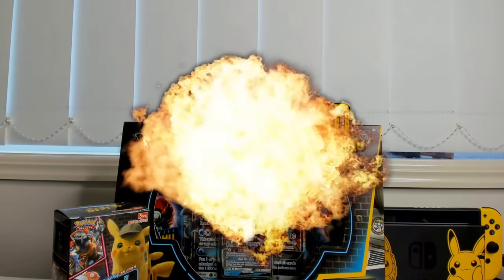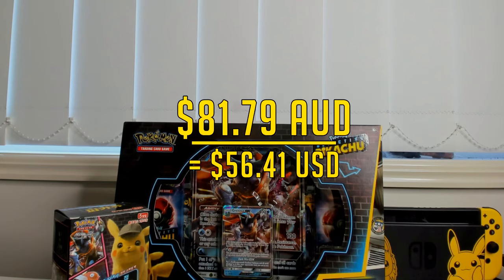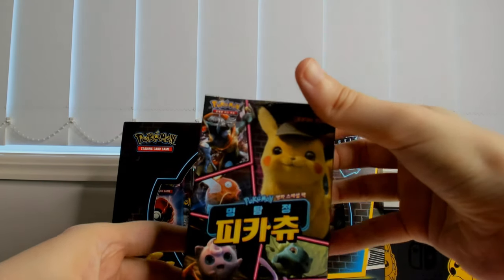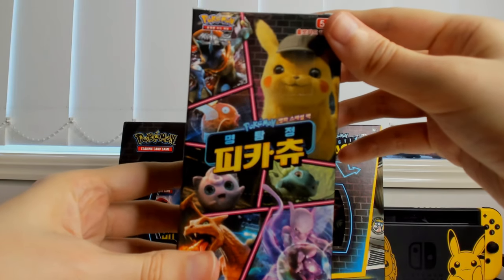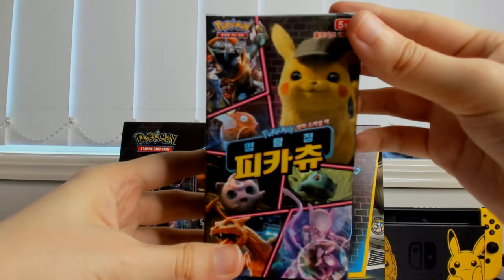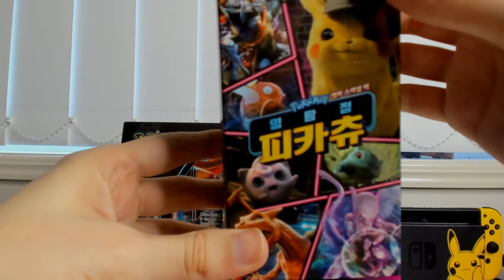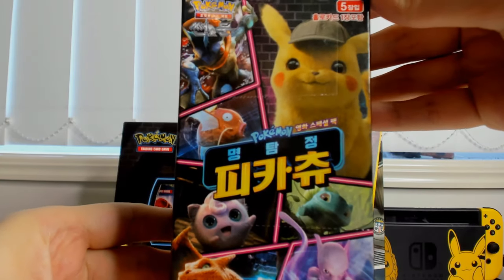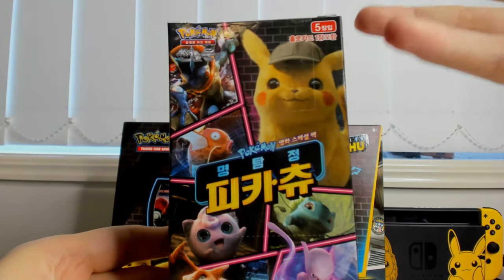I'm excited for this one because finally we have some crazy rarity. Now, oof, this bad boy. This one is a bit blurry. I think I got my focus off auto. Doesn't work anyway, so this is Pokemon Detective Pikachu. We're still using this card.